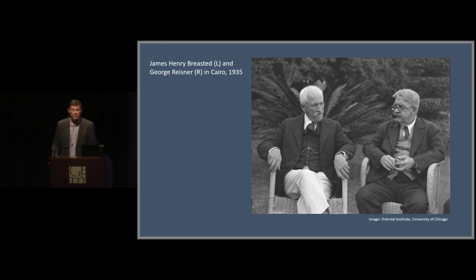Particularly important of the early archaeologists was George Reisner, pictured here on the right, whose excavations provided most, if not all, of the objects featured in the Getty exhibit. You cannot overstate Reisner's contributions to the archaeology of Kush. He established the first chronology of Kush and Nubia through his survey and excavations in the early 1900s.